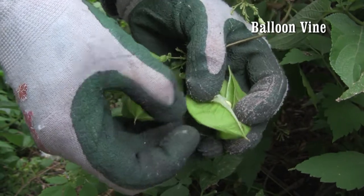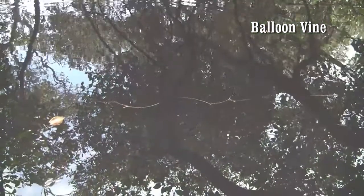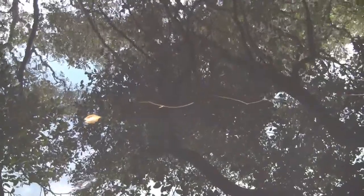This weed is particularly bad because those pods can float a long way and spread the weed all along the rivers and all along the riverbanks. So it's a really, really bad weed of creeks and rivers.